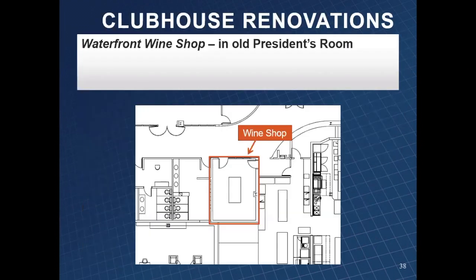One that I'm really excited about is we're going to turn the old President's Room right here into the Waterfront wine shop, and it's going to be awesome. You will see it's going to be a retail wine shop that we're going to sell wines at wholesale prices to our members. We're confident that we can compete with grocery stores and Total Wine and Beverage. We're going to beat their prices.